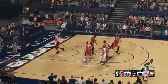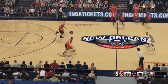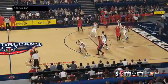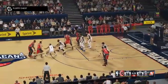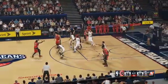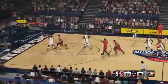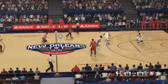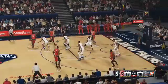And that one's good. Sessions has got his first points in this one. The second he got around the pick and shook his man, it was straight to the bucket for the easy deuce. Very, very well done. Back to Calderon. Stolen by Granger. Here's Gordon. Toronto grabs the miss. Asik's got 3 rebounds so far in the game.